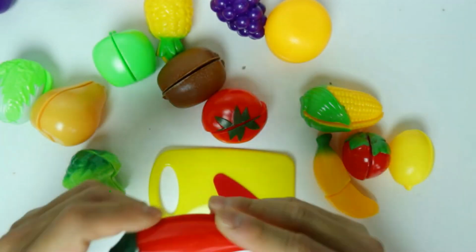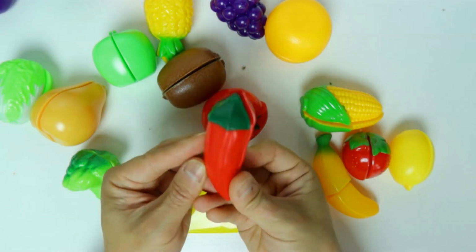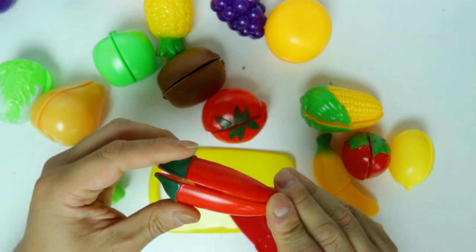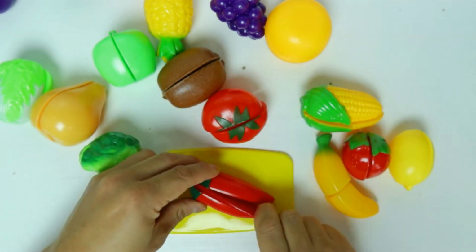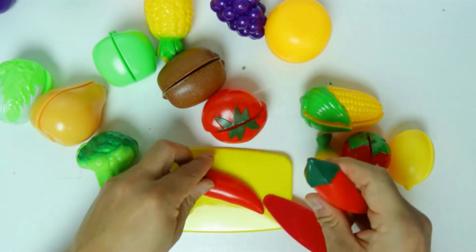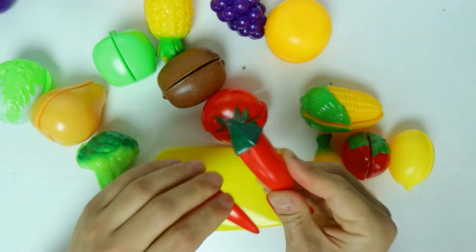Next one. We have a chili pepper. It's in the color of red. Let's cut it. Yes. Chili pepper, it's in red.